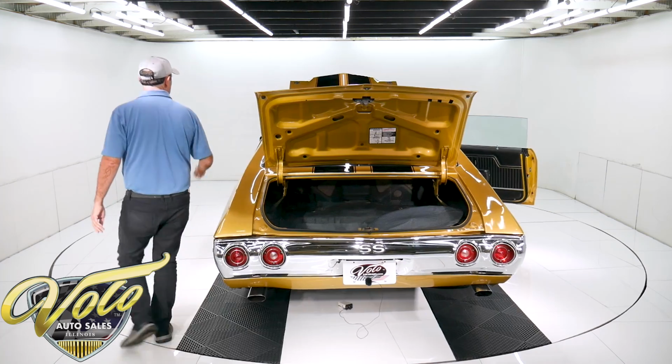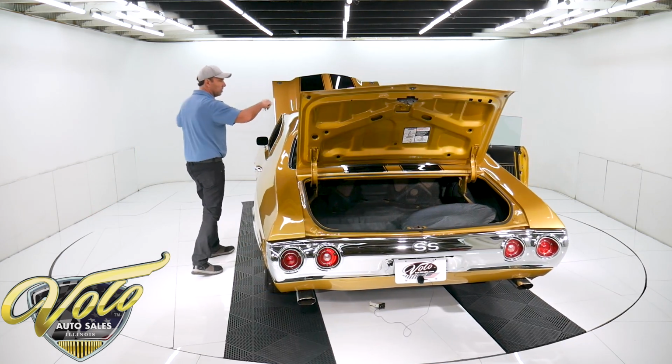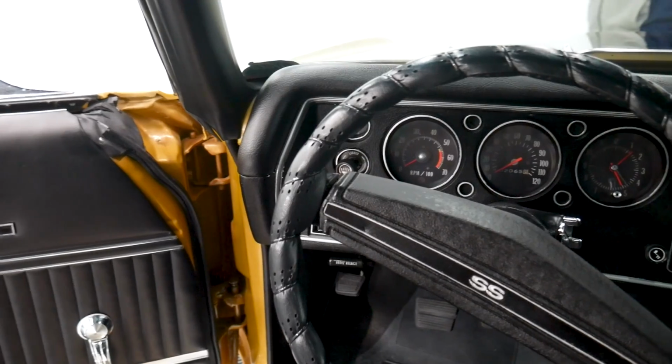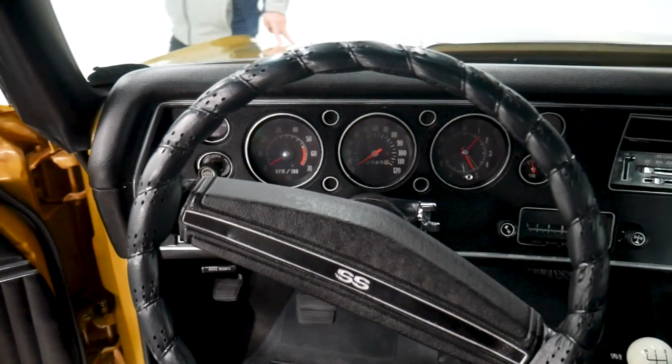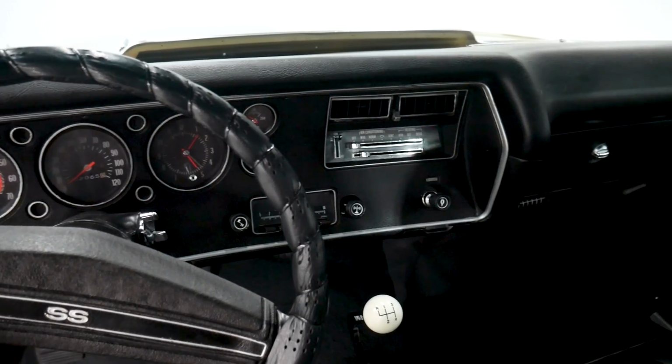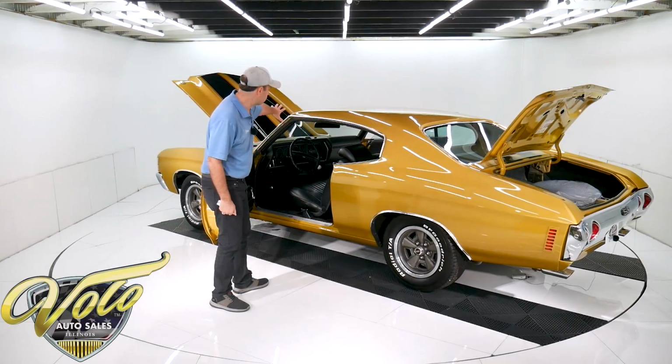It does have the factory SS gauges, so the round instruments. There's a tachometer, the factory AM radio. The heater controls are nice. The cigarette lighter matches the rest of the knobs. So the dash is beautiful. Dash pad looks new.